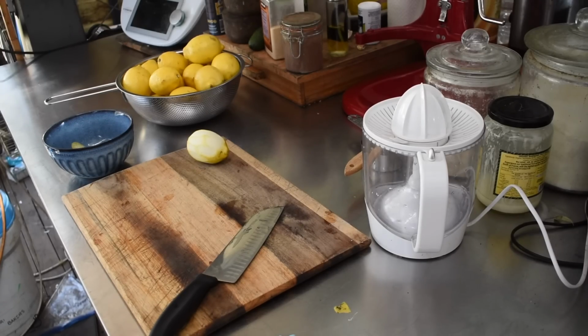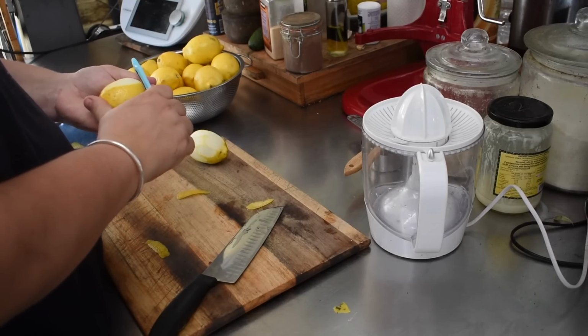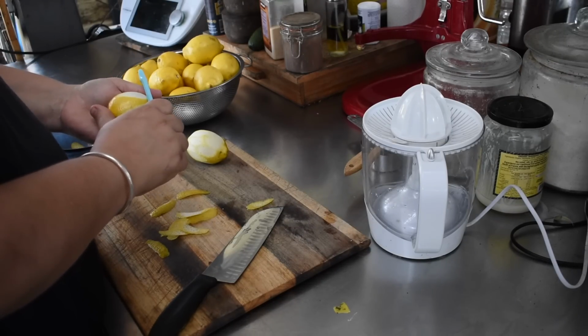I got to work on lemons. So as I said, I got a box of lemons last month, a box of lemons this month. So I'm working on the lemons for this month. I use a potato peeler and I just peel the rind off the outside of the lemons, just nice and gently so that you're not getting too much of the pith.